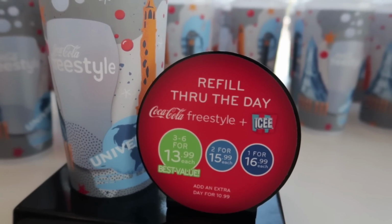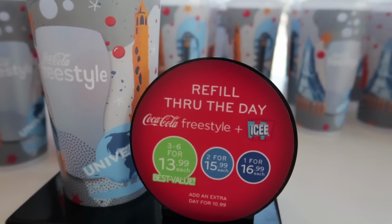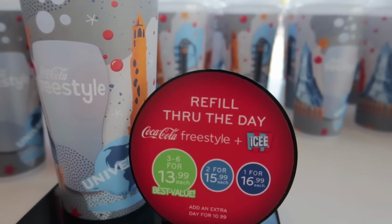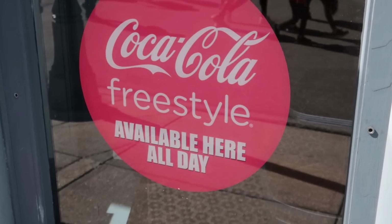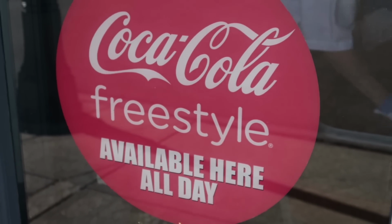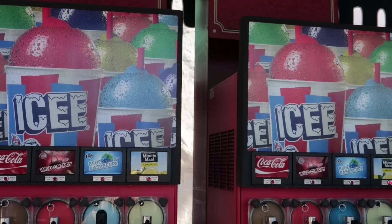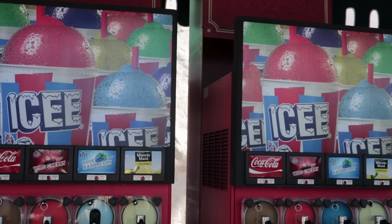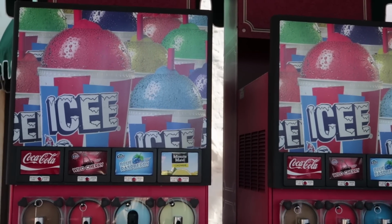And here is something to keep in mind if you're considering participating in this program. Just to buy a fountain drink on its own will run you a little over $4. So if you think you might have 2 or 3 drinks during your park visit, the refillable cup is probably worth it to you. Especially on reactivation days when you are only charged $11.70 plus tax to use the refillable cup.